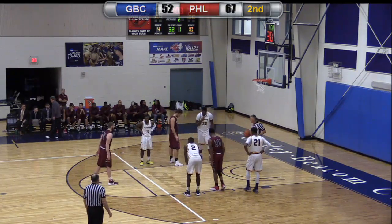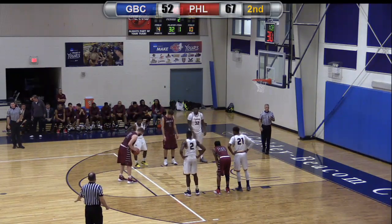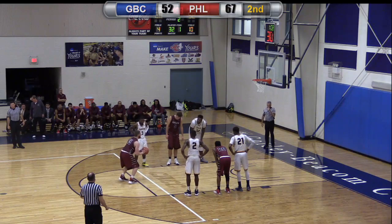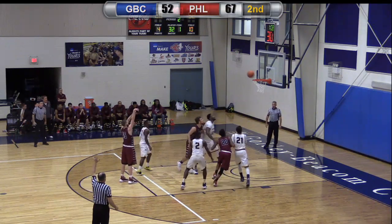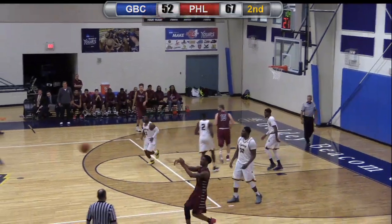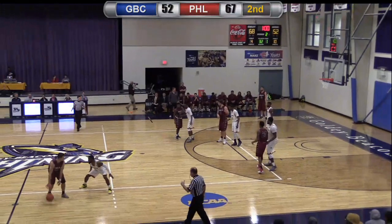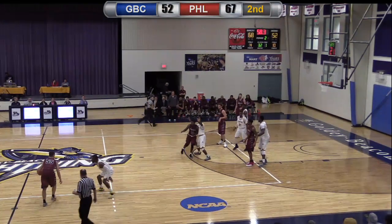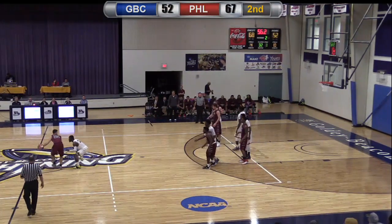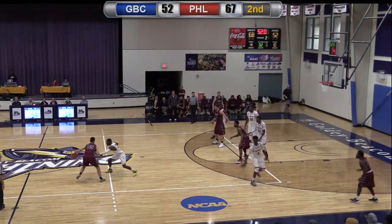So we got 68-52. Great defense of the basket by Elijah Tillman. Second shot, no good. But Philly U gets the loose ball, which they've been getting all night long. That's the way the second half is going. Every ball they were on. So it's a matter of hustle. Philly U, that ball was deflected.